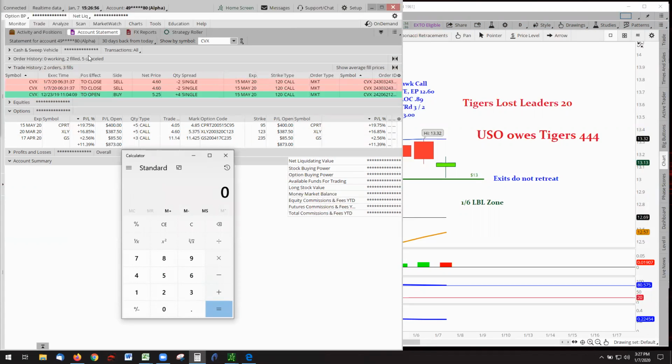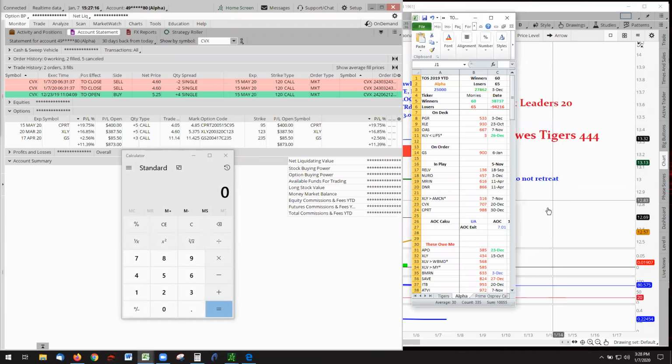I do. We are in alpha. Let me do something special. There, ladies and gentlemen, is the spreadsheet. I'm not going to show you all my other details, but you can see right there, these owe me money. These owe me: Apollo, XLY, XLV. And look here, somewhere in here, Life still owes me $3 and they were close. They're getting close for a re-entry. These are on deck. What does on deck mean? On deck means that their entry point is very close and I need to keep an eye on them.